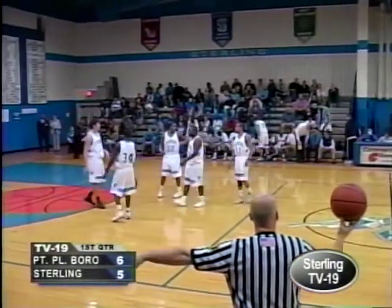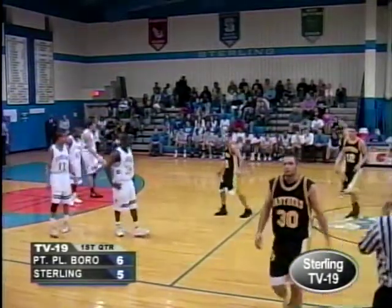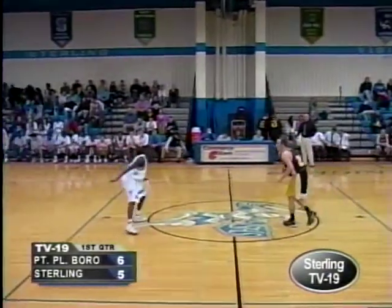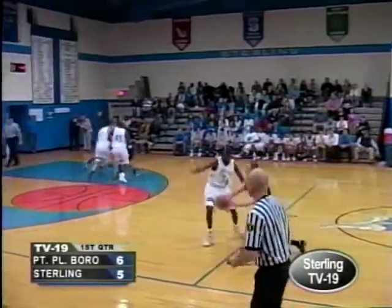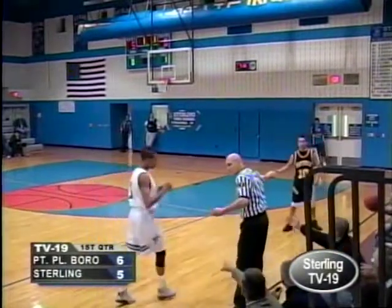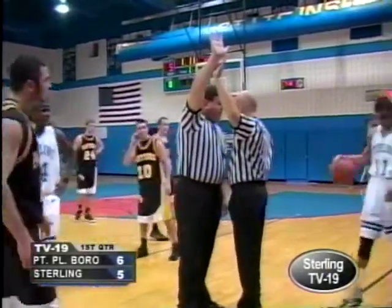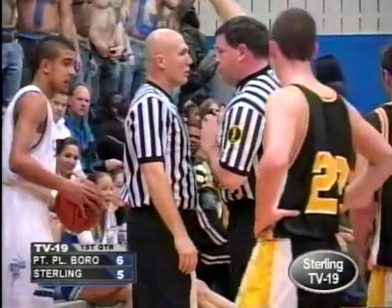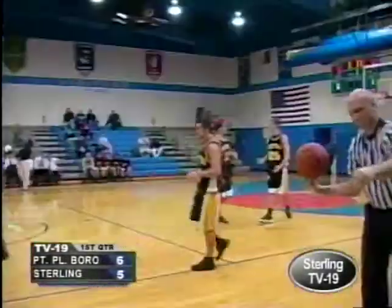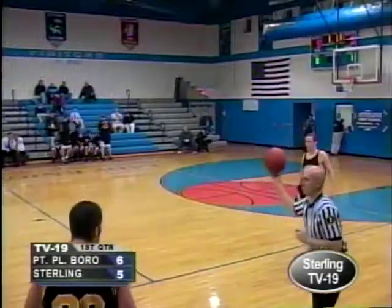Timeout is over. Sterling's coming over the court. Now Point Pleasant Boro. Now I can really hear the super fans. Point Pleasant Boro starts with the ball. Wait. Sterling got the ball. Oh, wait. Refs are talking about it. Oh, and now they're going to give the ball to Pleasant Boro. It looked like it was backcourt and then out of bounds.